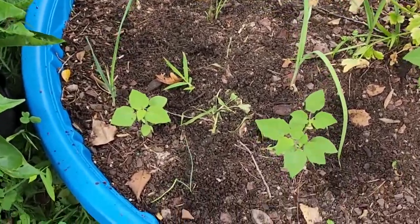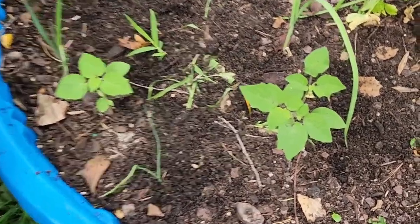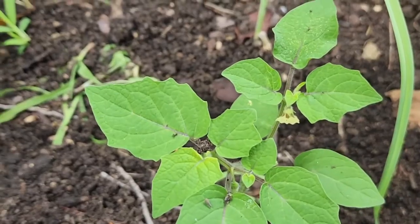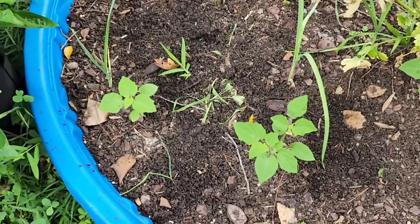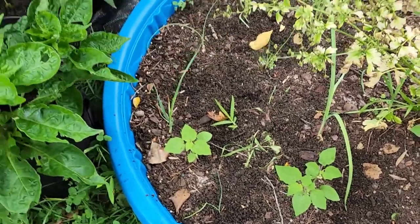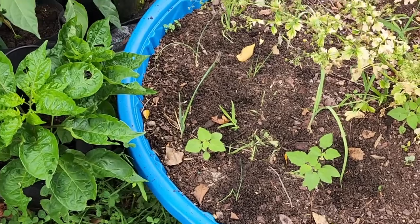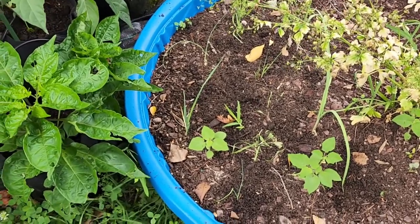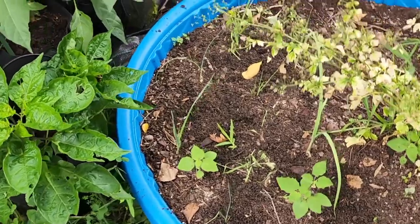I also, for the first time, have volunteer ground cherries. This one and this one. And you can see this little guy is already setting a little blossom, so we're gonna have ground cherries there pretty soon. Volunteer plants are basically plants that seeded themselves. You did not physically put a seed in the ground or a plant. Just a seed fell out of nowhere, landed in your soil, and is growing on its own. So that's what those are, but I wanted to show you that.